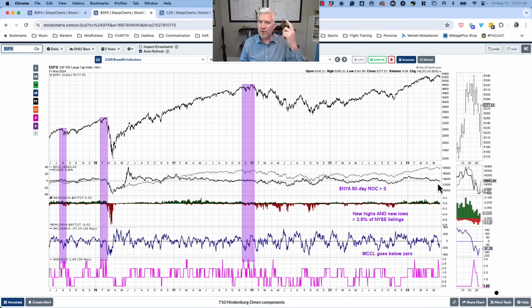So number one, we're in an uptrend, which we certainly are by any stretch of the imagination, going back for the last couple months for the S&P 500, for the Qs, for the NASDAQ, for the New York Composite Index. Second component, and this is an important one, is that you need a good number of new highs and new lows.